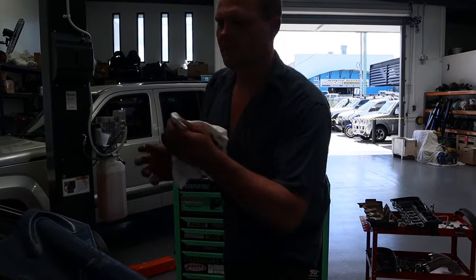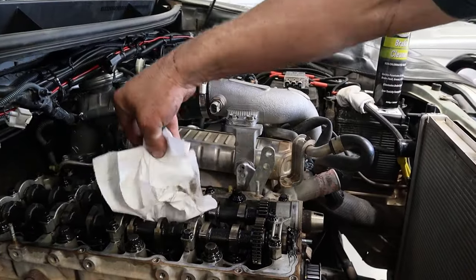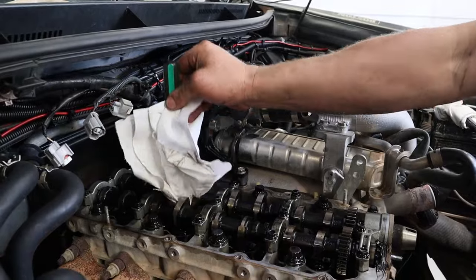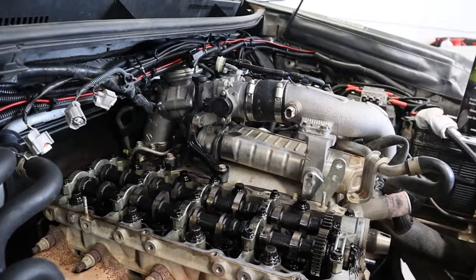Let's get my screwdriver like that and just feed this down. I'll just get a smaller screwdriver to go in there and clean it out.